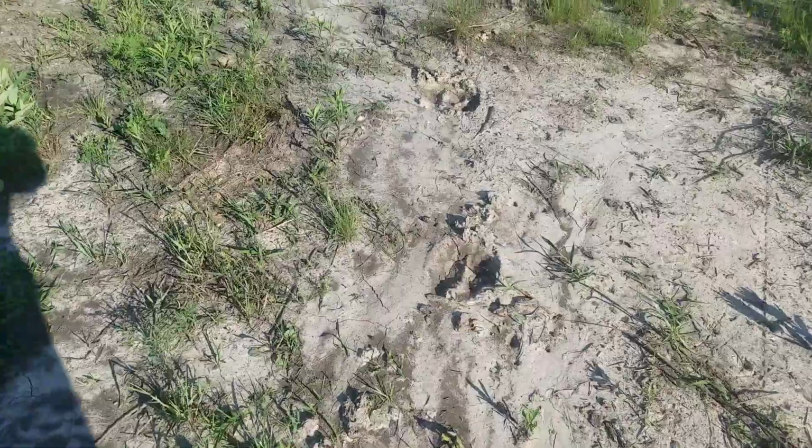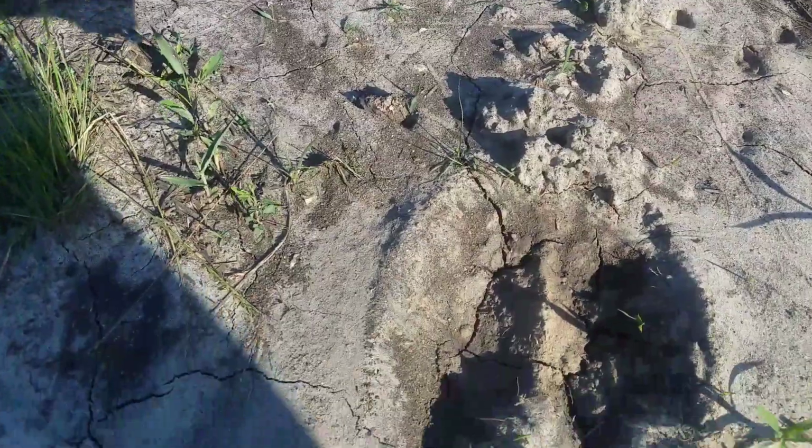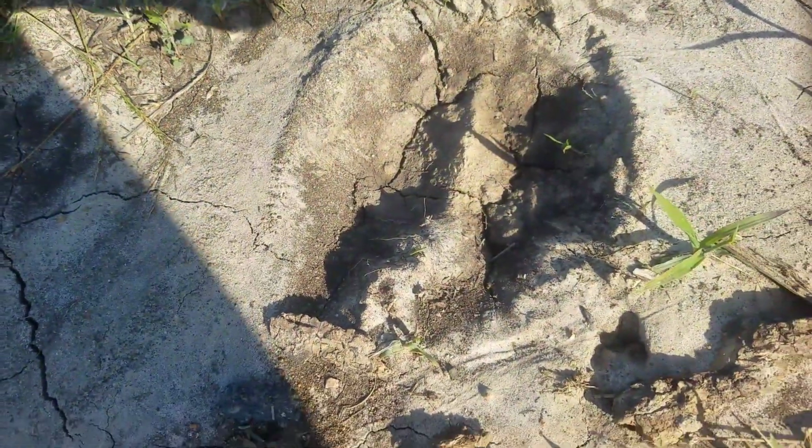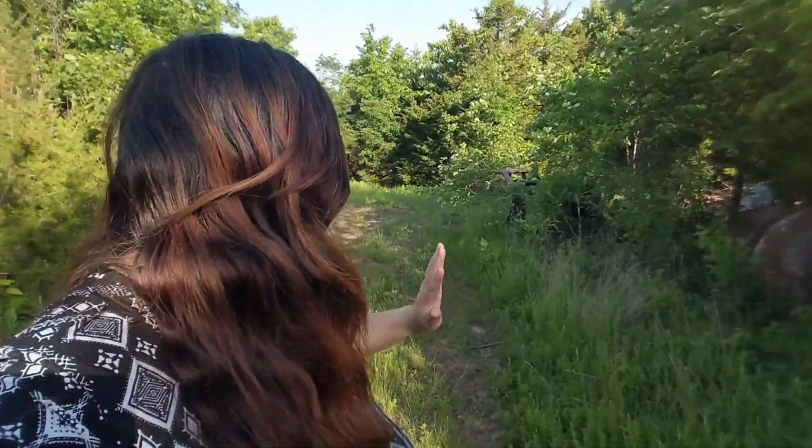But then I saw the tracks up here where the mud wasn't quite as bad. And this is what's throwing me off. So they're walking through here and you can clearly see, especially on this one, that is a split hoof. And that is a big split hoof. Whatever it is has gone back off into our woods. We haven't seen any other tracks come in the other direction.